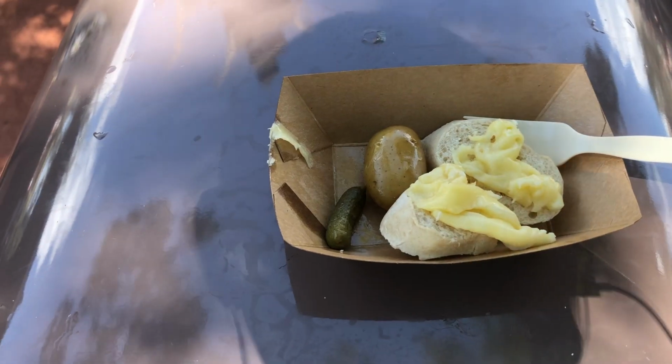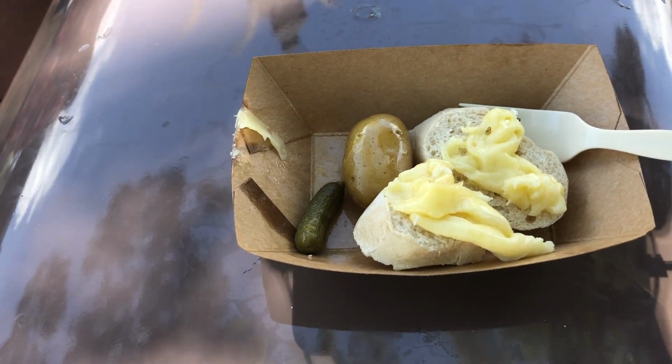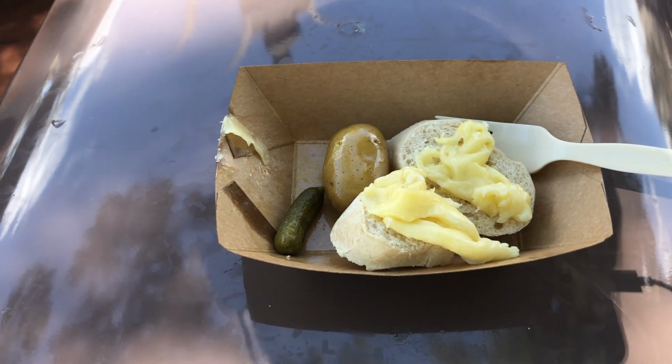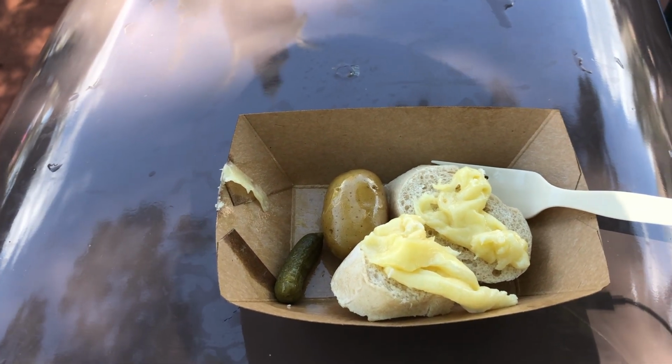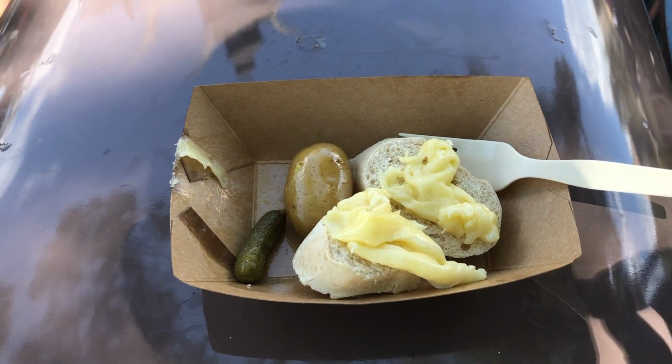Very good. Okay, so I tried the cheese and the baguette, and that's pretty good together. The Swiss cheese is a little sharp, which I kind of like. So all in all, I would get this again. Has good flavor. Yeah, I definitely would get this again. It's very good.